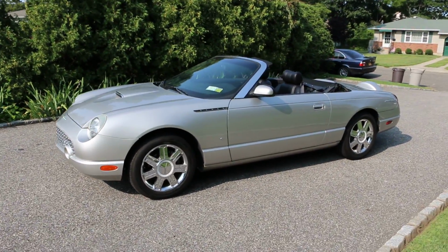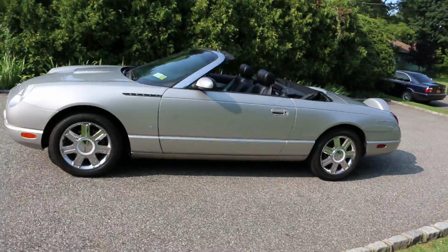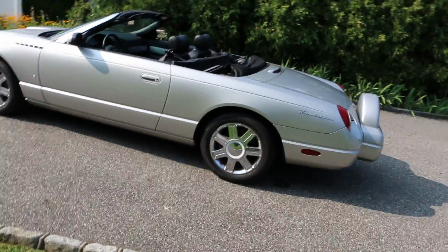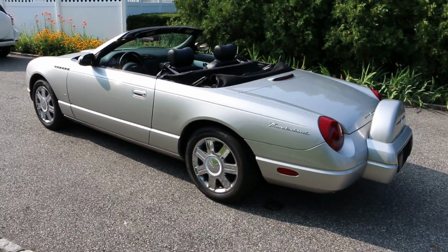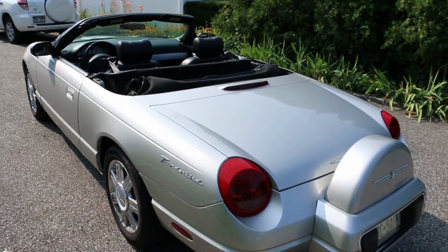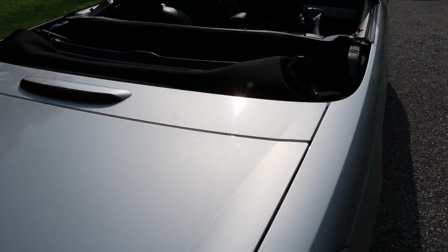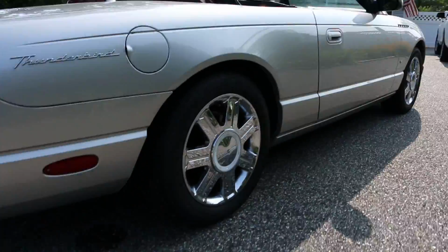Michael here, WeBe Autos. Today we have a 2004 Ford Thunderbird. This car is loaded up. It's got the chrome wheels, Continental kit, hard top stand, cover, all original owner's manuals. A little over 22,000 miles on this car. Runs and drives fantastic.